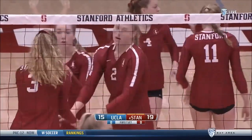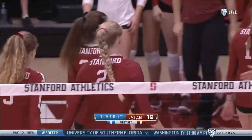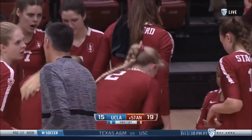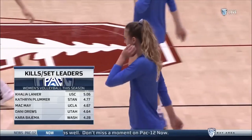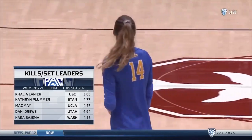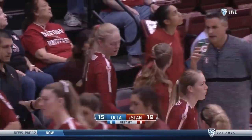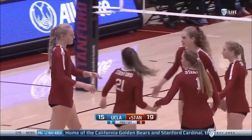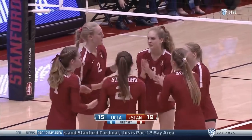Showing that diversity. She's an equal opportunity attacker with that. Likes to place it to different areas of the court and use different shots. With seeing stats like that, you know, at one point you go, how many swings can one player take in a set, in a match? You really want a little more balance from your team, so it'd be good to see how many her second most player has taken. But that is incredible. What a workload for Khalil Lanier.